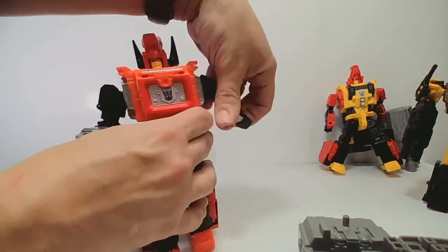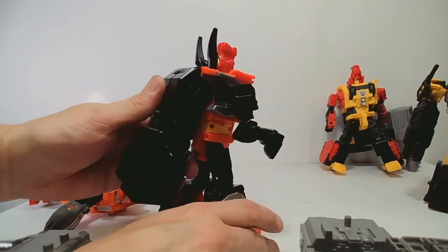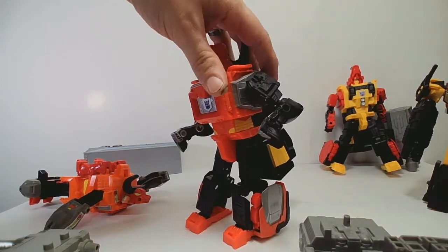So, yeah, he's got ginormous, chunky back kibble. And it's only here for Predaking. And when we get to the beast mode, oh, I said it again. Okay, so no. I'm sure it's just one. I don't think it ever got at least up to two. Oh no, it's just one. Oh my gosh.